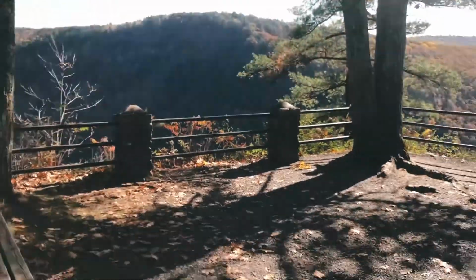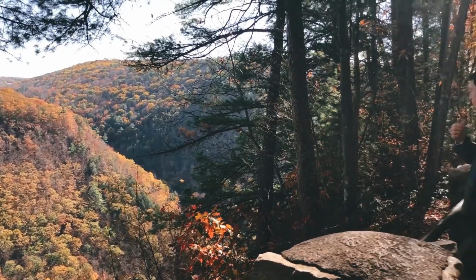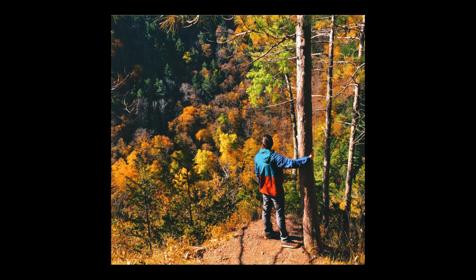If you can only go to one or the other, I recommend going to the last one, Colton State Park. It just had way less people. We basically had the whole trail to ourselves, way more viewpoints to admire and look at, good spots for photos.